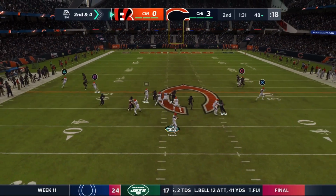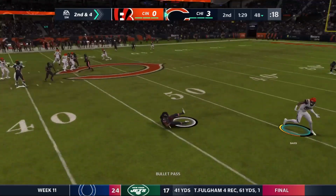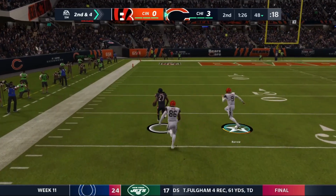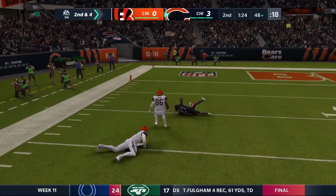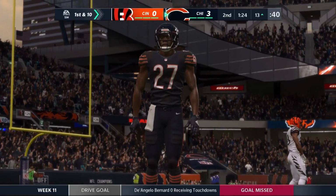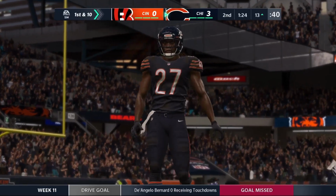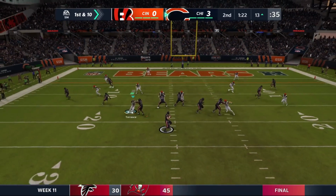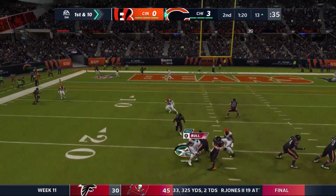Here's 2nd and 4, and Burrow under some pressure, and that's going to get intercepted. Picked up and taken down the left sideline. It's Jenkins, and he brings it back to the 13-yard line. Bears in really good shape here to maybe add to their lead. Here's Simmons with Cohen in the backfield, and Simmons on 1st and 10, looking to throw end zone.